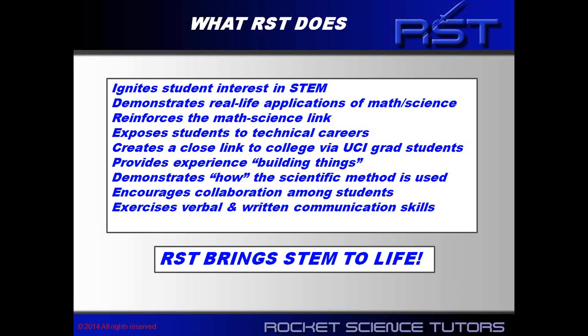Expose them to technical careers, create this link with the UC Irvine graduate students, provide experience building things hands-on using the scientific method, and encourage collaboration among the students, and always be able to speak and write and use their communication skills among themselves.